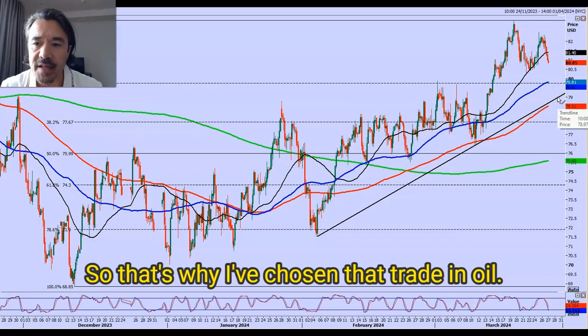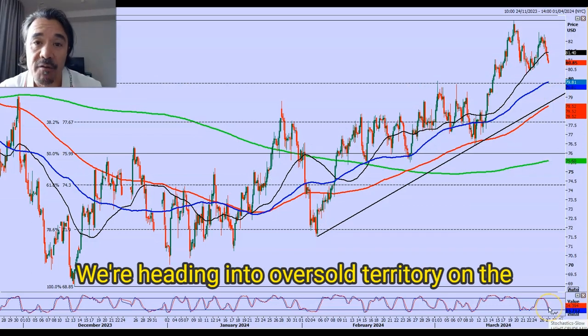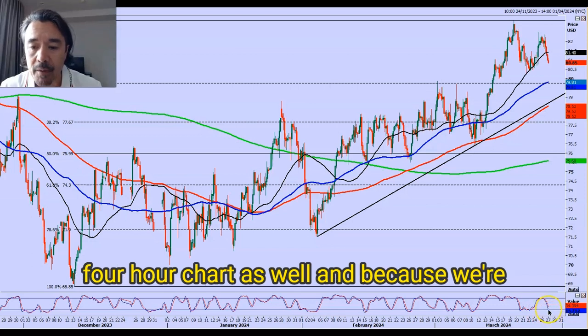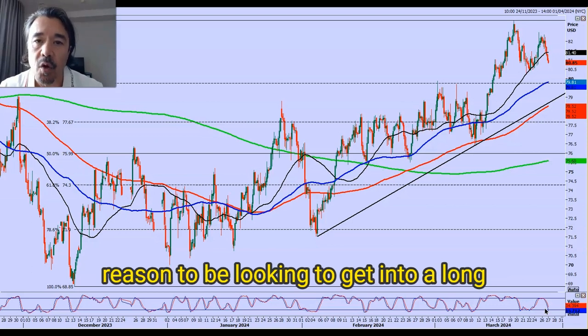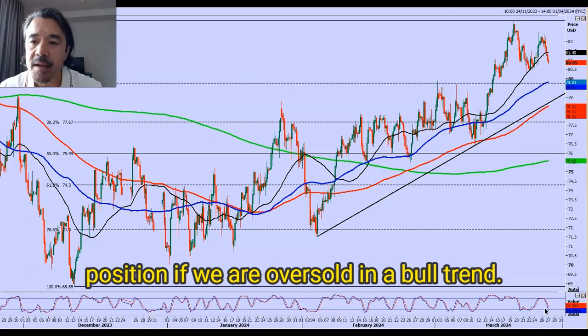So that's why I've chosen that trade in oil. We're heading into oversold territory on the 4-hour chart as well. And because we're in a bull trend, that also gives me a further reason to be looking to get into a long position if we are oversold in a bull trend.